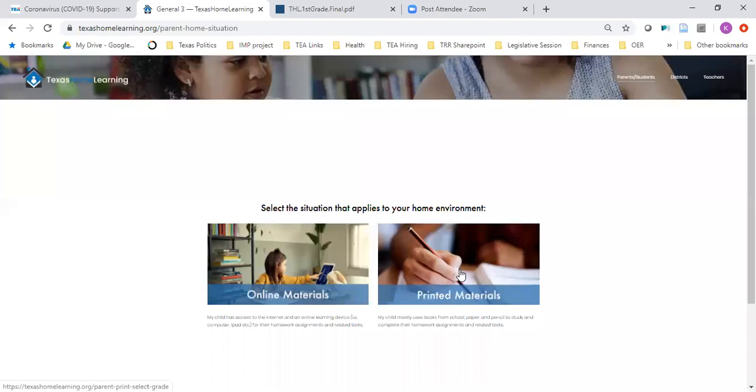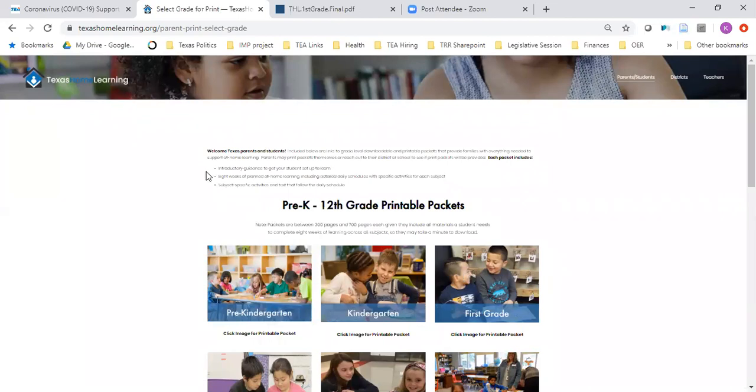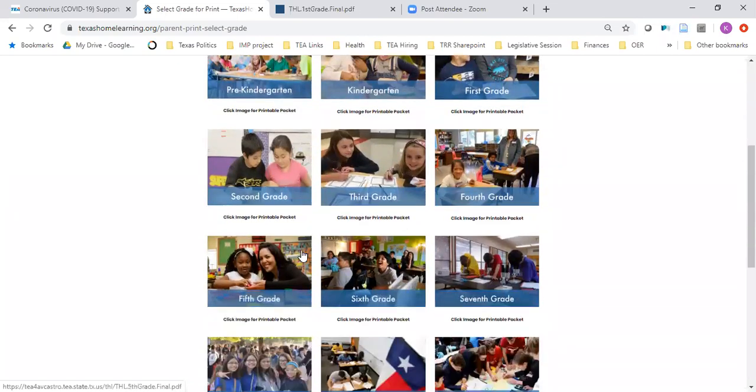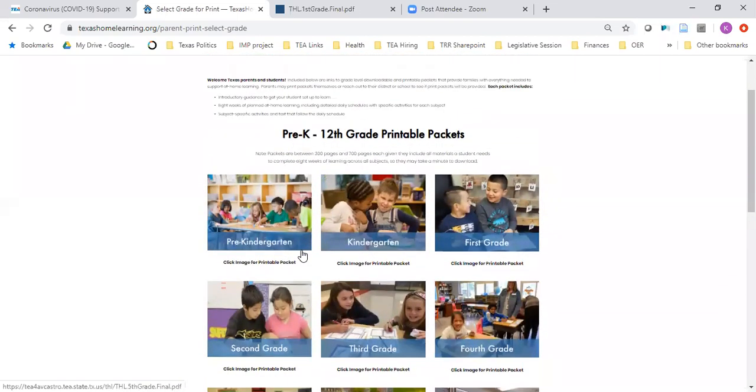So what we've been working on is getting the printed materials up and going. So if you click printed materials, you get to this page that has all pre-K through 12th grade printable packets available. So as you scroll down, you can just click the grade level and the image you want, and your printable packet will download so that you can review it. A couple of notes here: packets are between 300 and 700 pages each because it includes 8 weeks of learning and then all the materials that a student would need for every single day of that work.